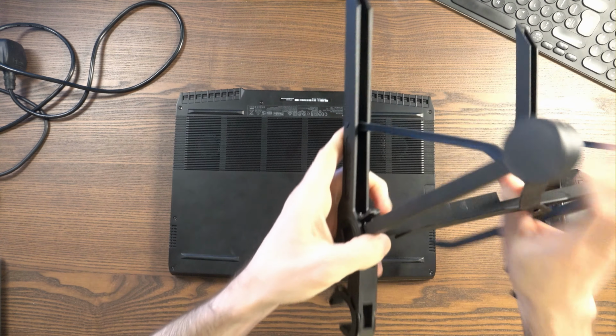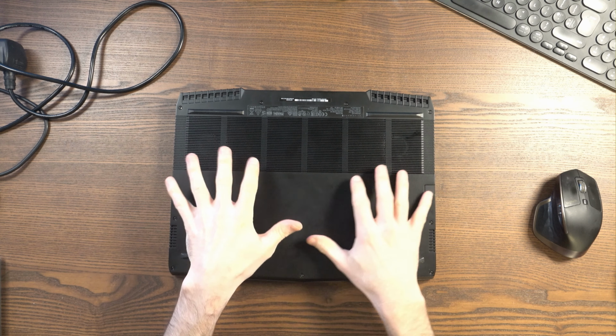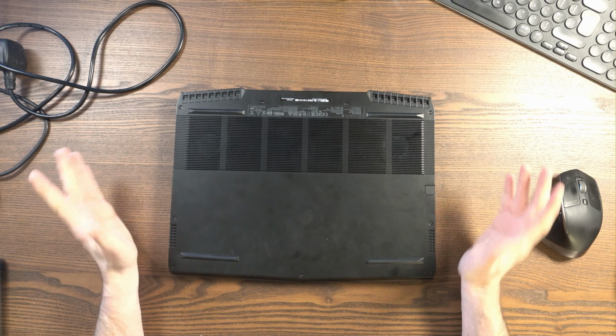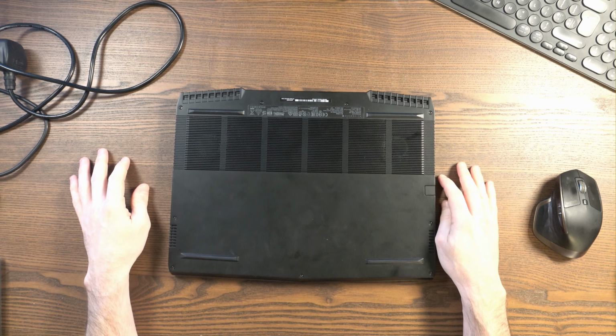So this allowed me to put the gaming laptop on the stand, put it into a better viewing position, but more importantly, it allowed me to get these vents off of the table, and it made a huge difference to noise, to thermals, to everything. Really, it just made it a better laptop to use.